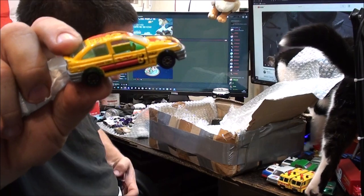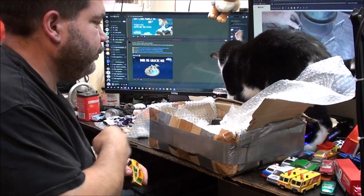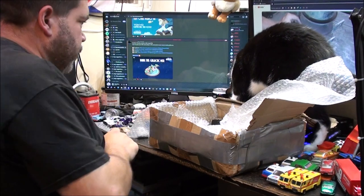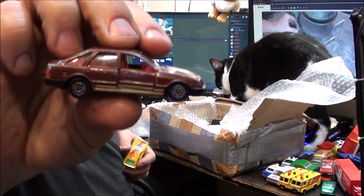And the last one, while I'm keeping an eye on Monkey Nuts there. I tried leaving it flush on one of the early ones, and no good at this. It's a good job that's not a copyrighted video, isn't it? And a Corgi Ford Sierra in brown that I didn't have.